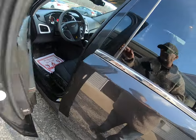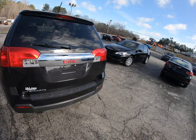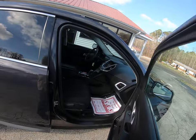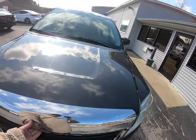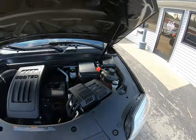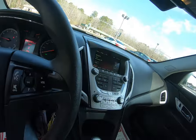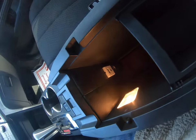Crank it up. Got the power seat. Got the chrome wheels. Everything looks good, sounds good here. There's your roof. All right, got the traction control. Auxiliary USBs right in here.